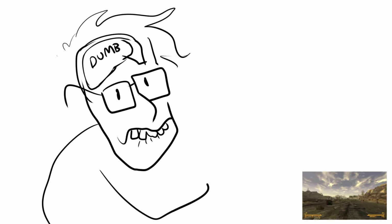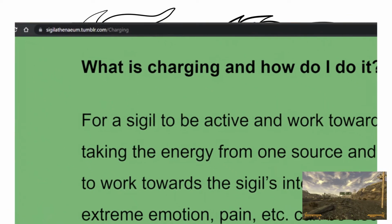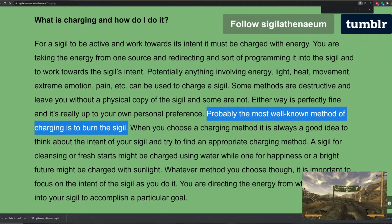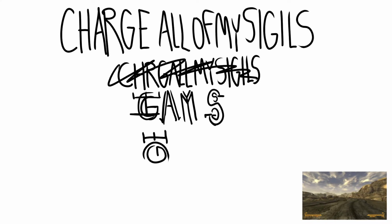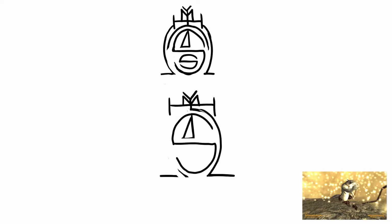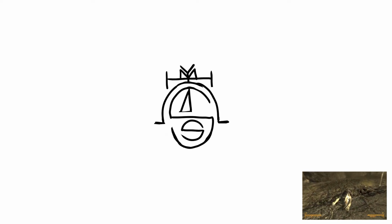But wait, don't sigils need to be charged? According to sigilethenium.tumblr.com/charging, usually people just burn the sigils. But here's my last trick. I'll just make a sigil that charges the other sigils. How did nobody think of this before? It just makes all the sigils more powerful the more times you show it.